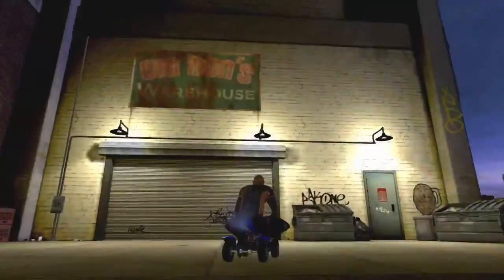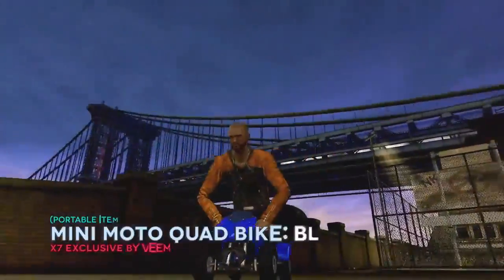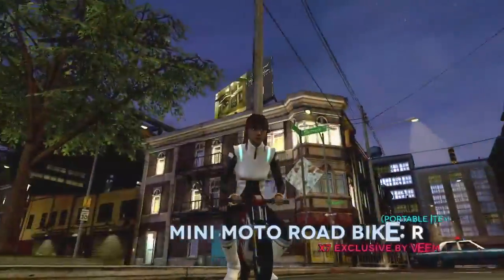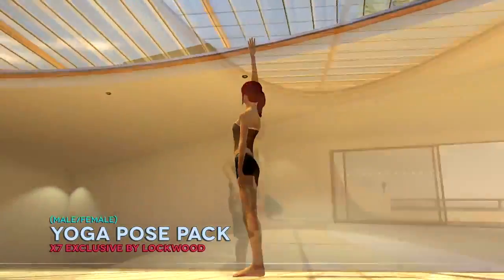Check them out. Up on the old trusty dirt machine with these mini motos, the quad bike in blue or the road bike in red. Limber up with a yoga pose pack for guys and girls.